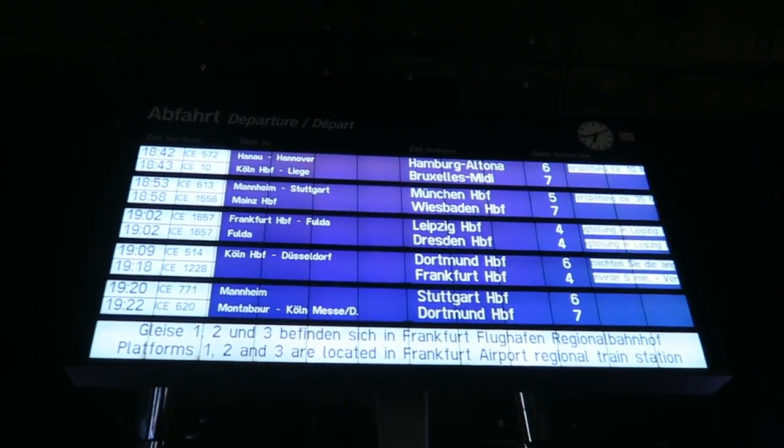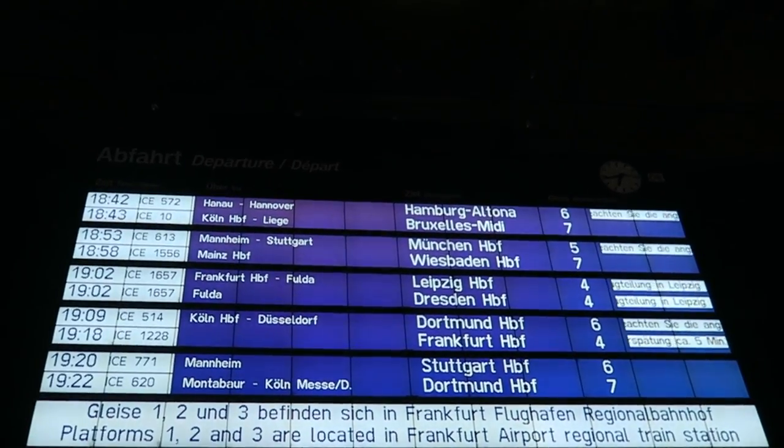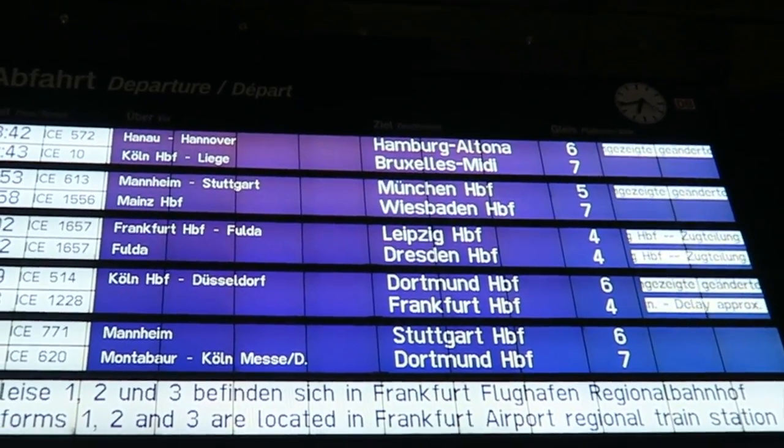Always look at these screens, they're going to tell you everything. I'm going to Mannheim. It's the 18:53 train, and I have to go to track 5. It's the Munich train.